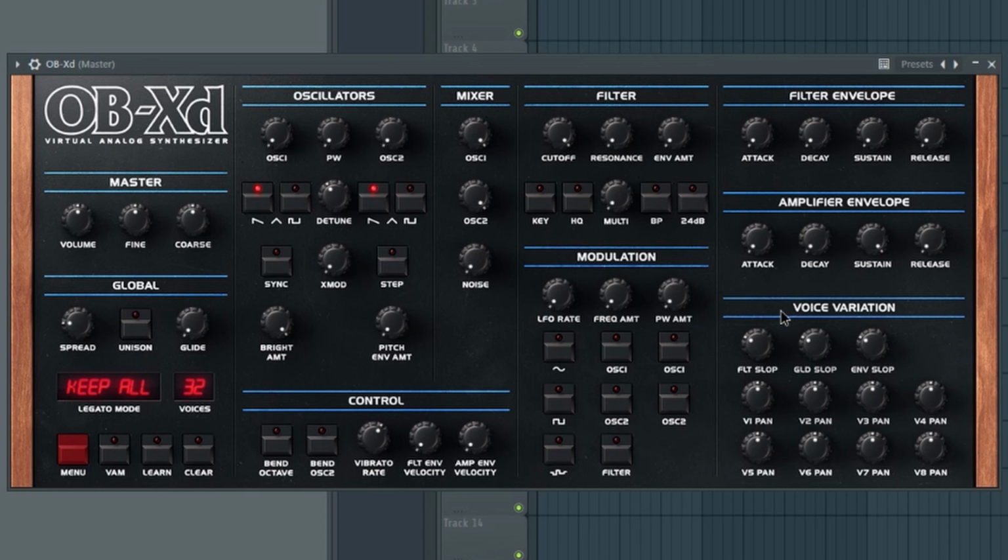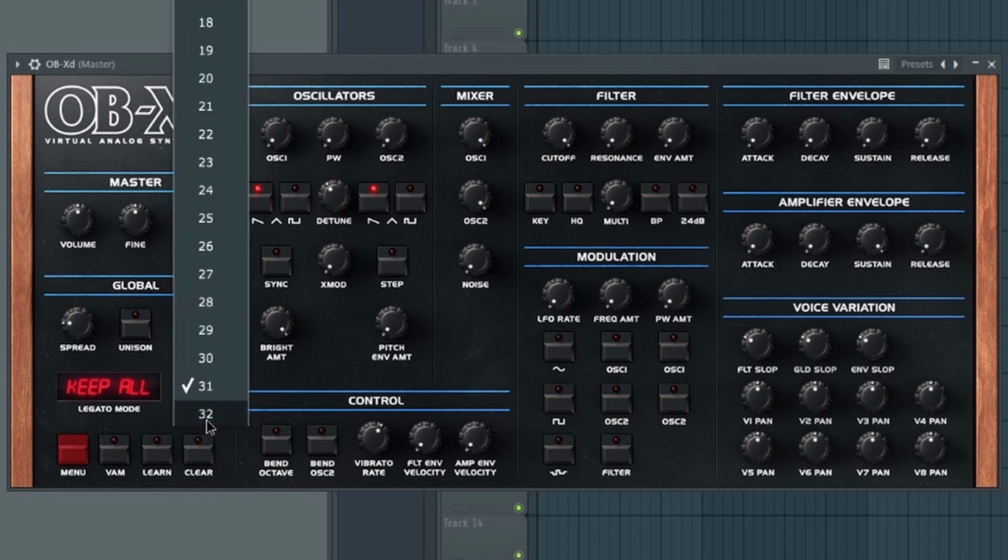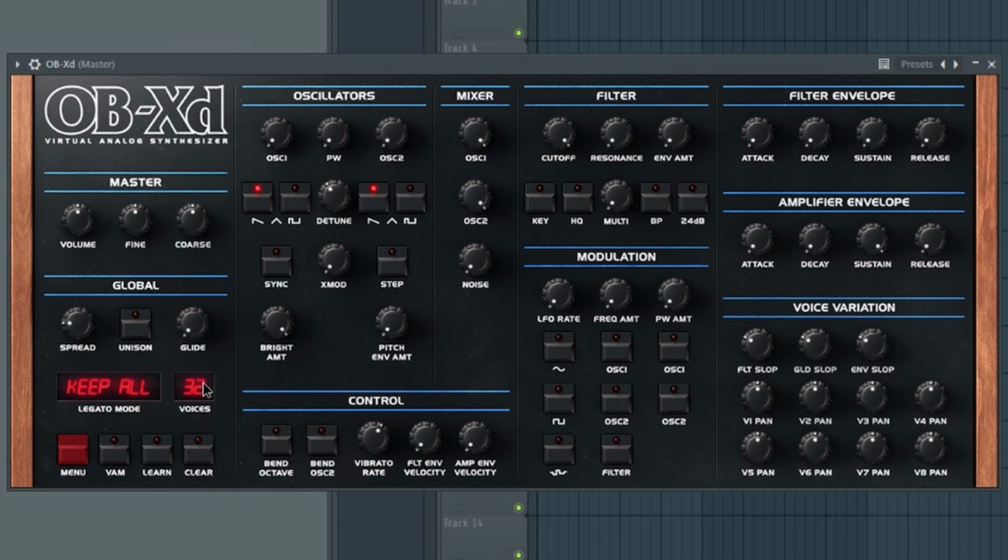And then you can also adjust the panning of each of the voices. So if you have kind of a unison sound, you can make it sound really huge and fat. What's also great is that it doesn't have the voice limitation imposed by the original synthesizer. You can totally crank this all the way up to 32 voices, which is insane. So enough of me talking about it, let's take a listen to what it sounds like.